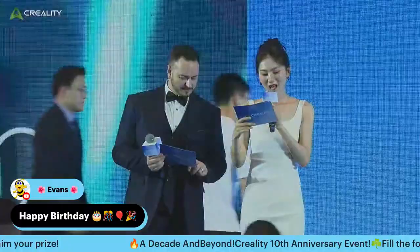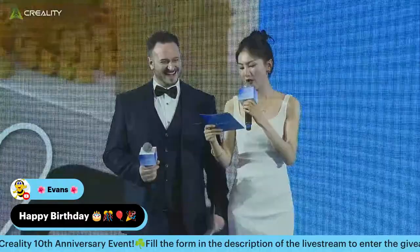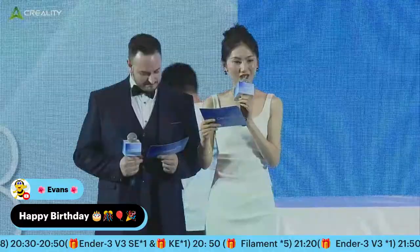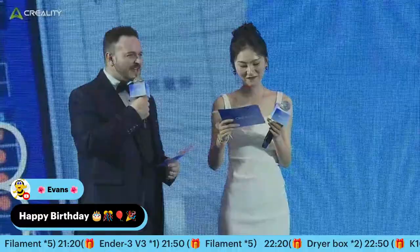The four founders, now we'd like to invite you back onto the stage together with our distinguished guests. Thank you very much to all of the leaders and the guests. Today's Creality 10th anniversary celebration is a complete success. Please, now I'd like to invite all of the guests here and all of our four co-founders come back to stage for the group photo shooting. They're keen to sit down, aren't they? Yeah. Okay, well, thank you.